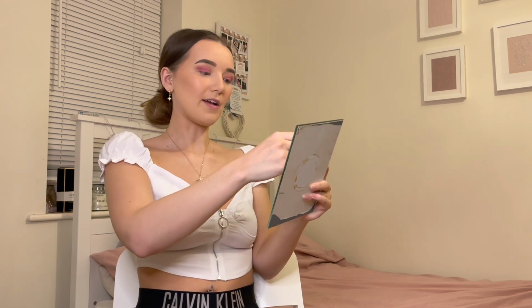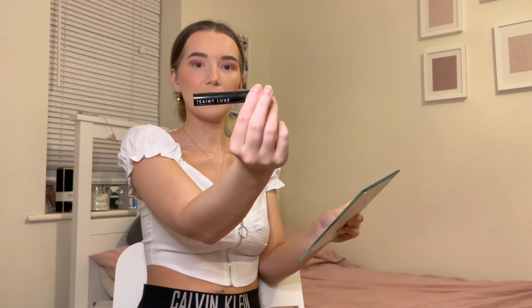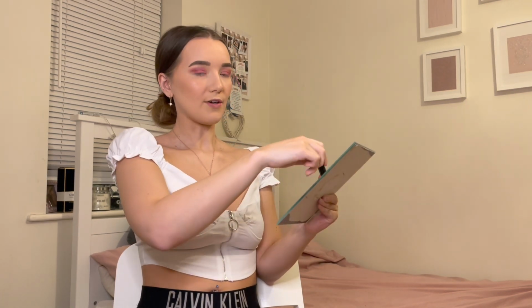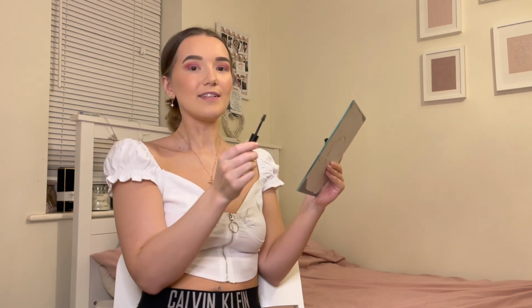This also came in my Glossybox, and it's a Scent Luxe brow gel. I'm so glad that I got this in my Glossybox, because I feel like brow gels are always that one thing I've always needed to buy. I'm like, I need a brow gel, I need a brow gel, but it's that one thing I always forget when I go buy myself more makeup bits.